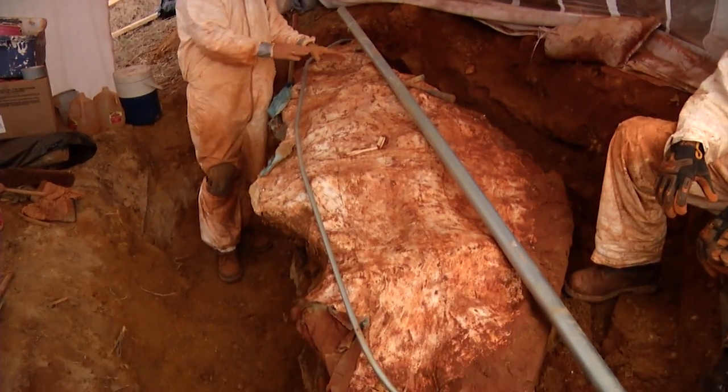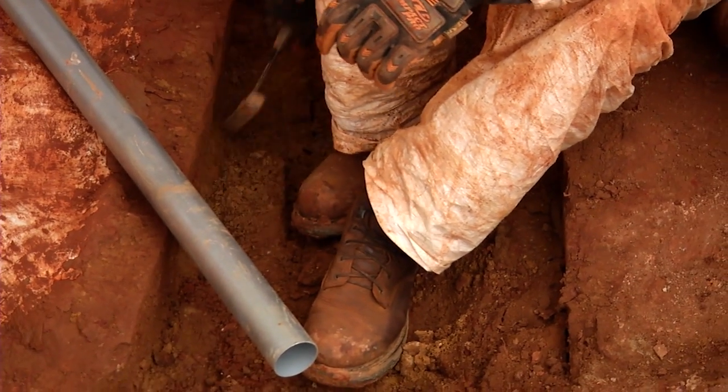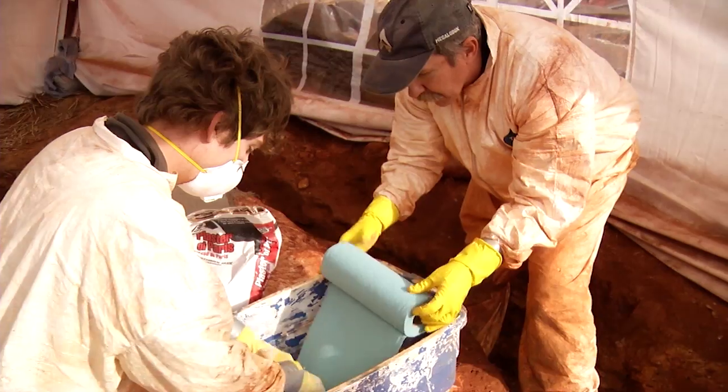Here, all the way along, I would have jacketed this like I would a whale skull. If this is a whale skull, that's typically what I do. Can't say is because we have to cut down through here, and it's extremely hard. This sandstone is just brutishly hard.